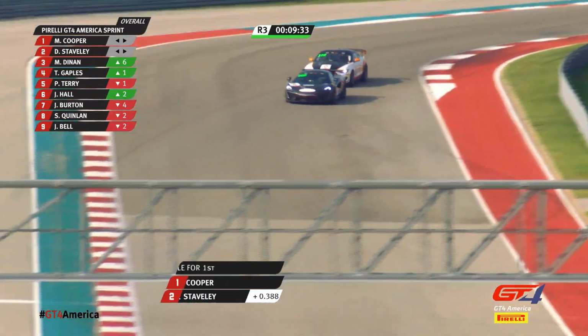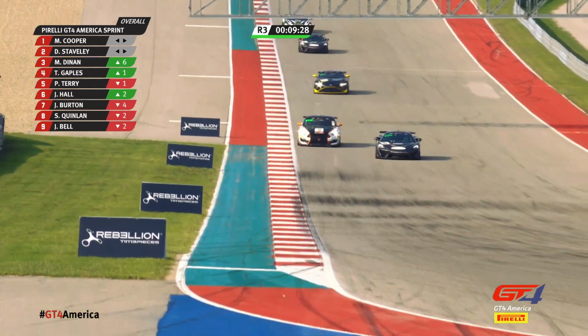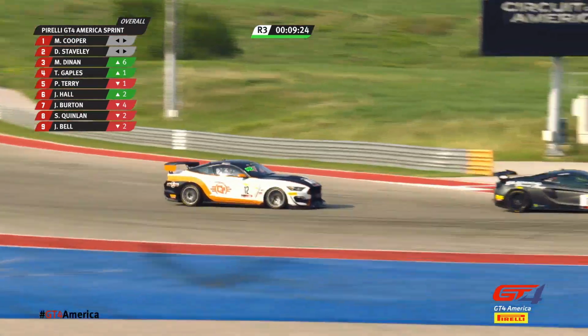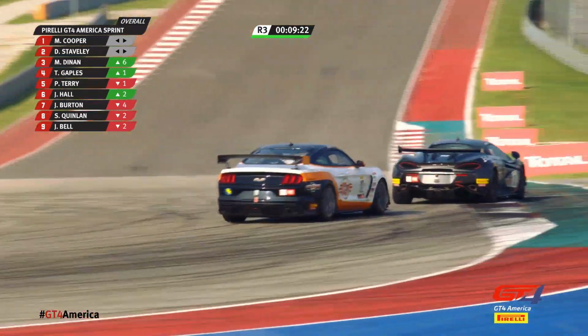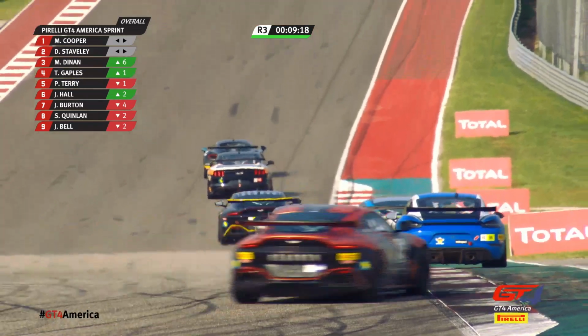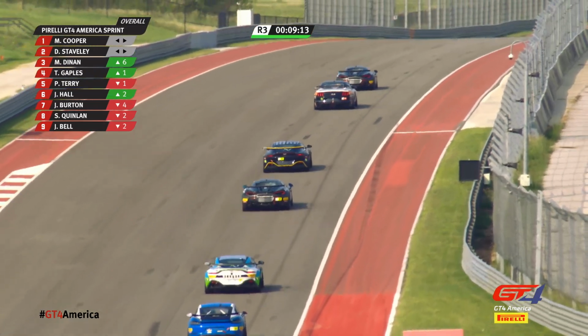He does. You don't see Michael Cooper working the wheel like he's had to do on this restart lap here. Stavely's probing, looking down to the inside, gives it up. Going to really focus on the launch. I'm sure that Cooper feels if he can just stay in the lead for a lap, he can settle back in again. There's Dynan leading in the AM category, staying with it here.